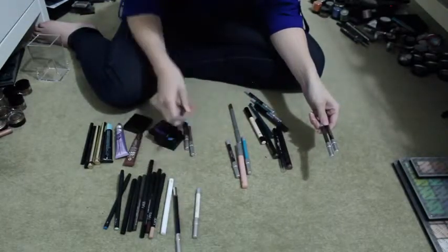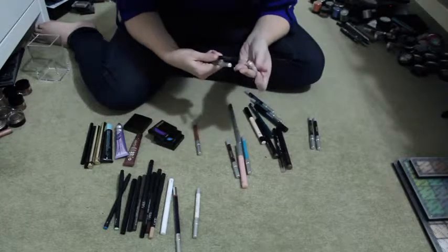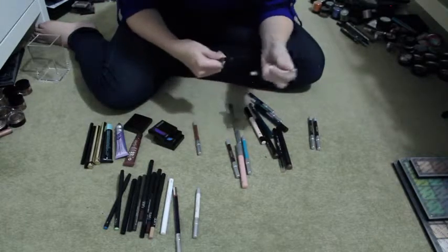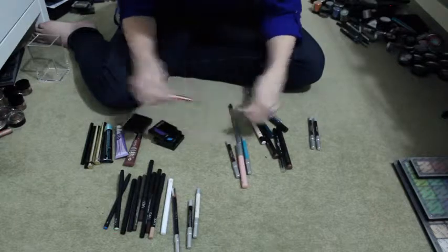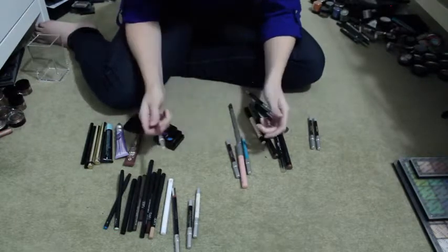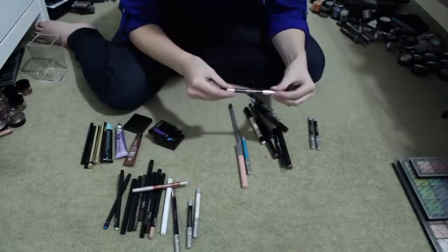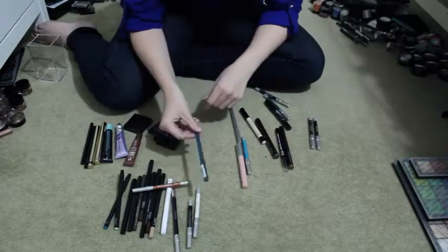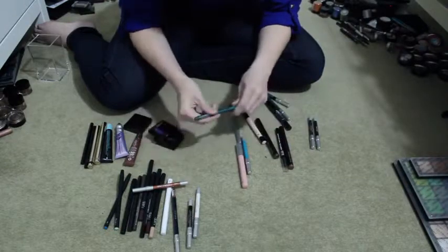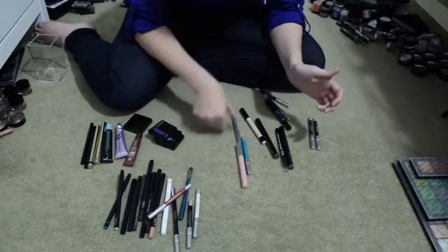This is the 24/7 liner in, I've got two of them in black. I've used that one and I've used that one. I'm going to keep one of them, get rid of the other. This one is in a really quite bronze colour. This one is the Urban Decay in Lucky. I'm going to keep that. I'm going to get rid of 1999. I've got an Inglot liner in number 43, but these are beautiful, beautiful, like really nice liners. So I'll keep that one.